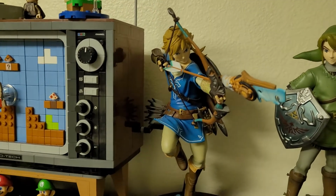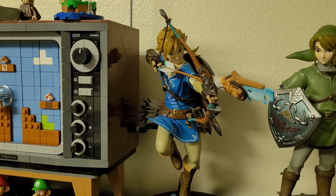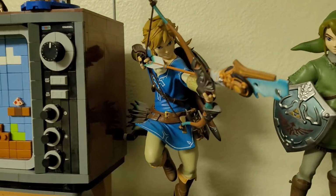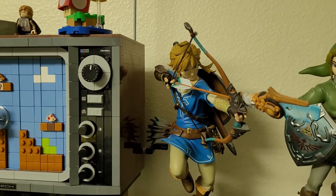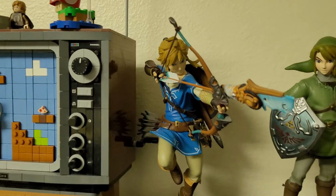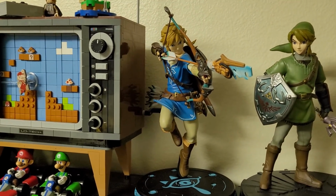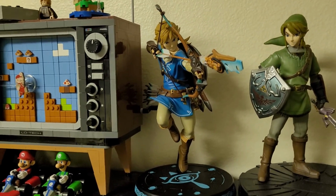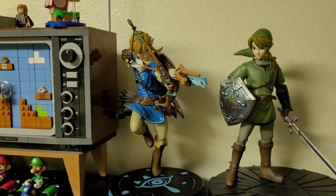Breath of the Wild, the Link, which at one point was exclusive to Best Buy. And so I picked that up, and I was able to do that for $85.15. So yeah, not cheap, but compared to the normal premium first four figures, that's not too bad. But just the detail is absolutely stunning.